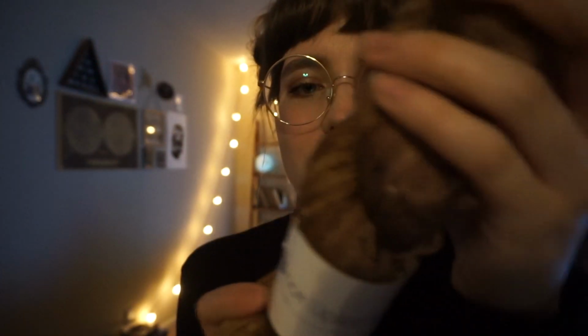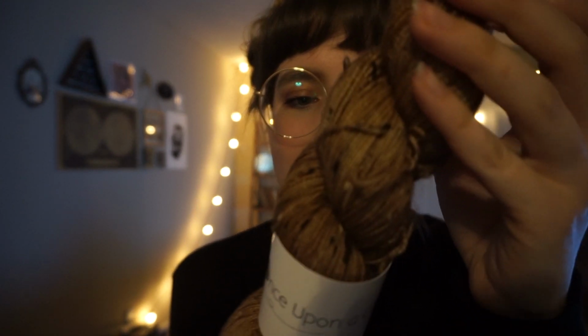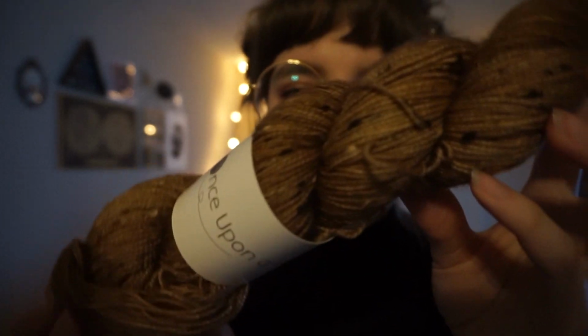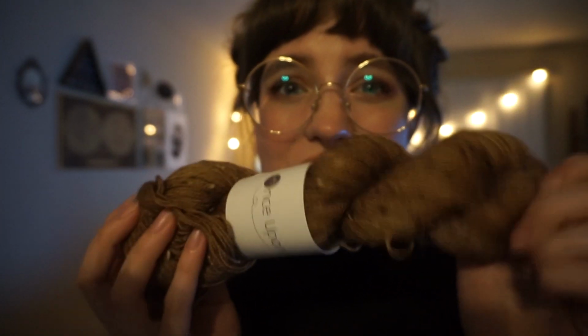This is her warm caramel colorway on the Aeron base, which is 85% superwash BFL, 15% NEPs. It's a fingering weight, and I'm going to knit a pair of socks out of these and potentially use it in a colorwork sweater if I have any scraps left over. I think I might just knit two-at-a-time toe-up socks and then just knit until I run out of yarn.